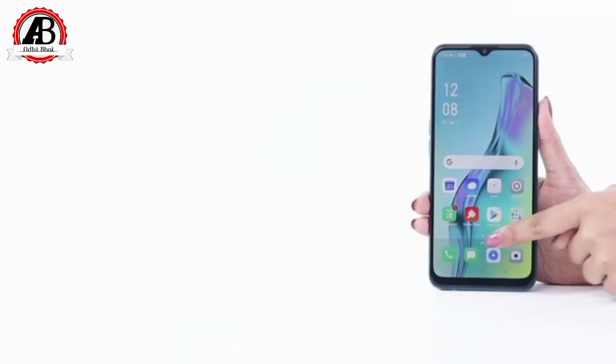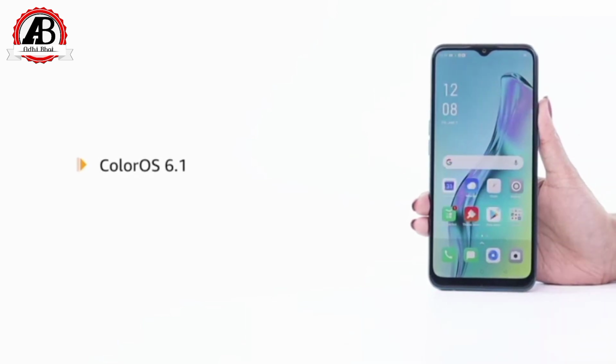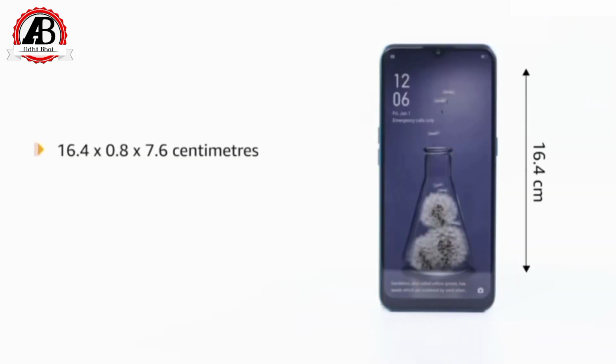It operates on the ColorOS 6.1 operating system based on the Android version 9. The phone is powered by a 4230 mAh lithium polymer battery. It measures 16.4 by 0.8 by 7.6 centimeters and weighs 180 grams.